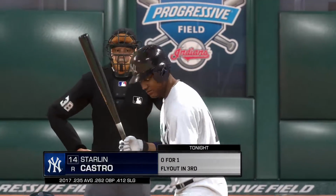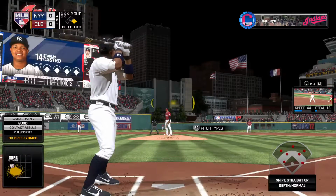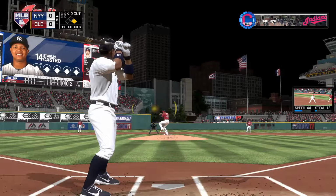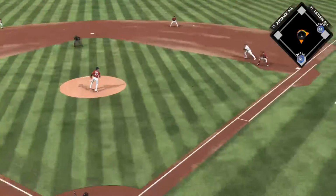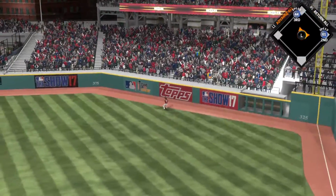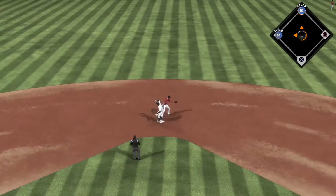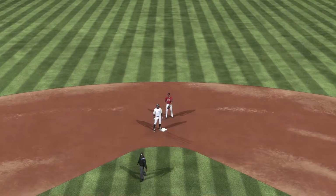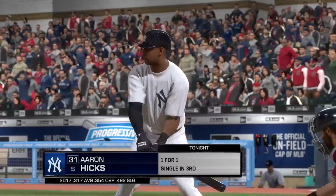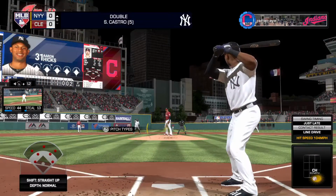Here's Starlin Castro. Comes into this at bat 0 for 1 in the ball game. Ready with the first pitch. Here it comes. Line to the right side. That gets down, and he's got himself a base hit. The relay, but he'll be in there with a double. Digging in and looking for more, Aaron Hicks. Trying to cash in here on this 2-out rally.